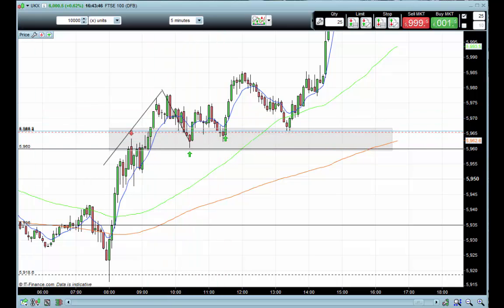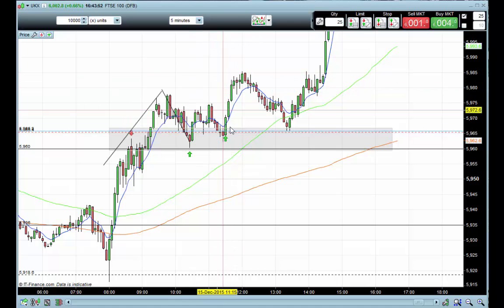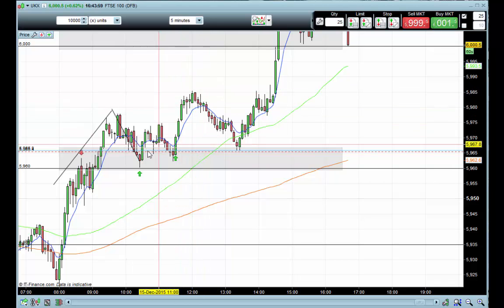Then the market pushes higher. Let's have a look. Pushes up almost 20 points. So for this move here, let me delete this once more. You could have taken this, people on the training course, for 15 to 20 points. If you decided to let your profits run, you could have exited as the market began to turn against you.